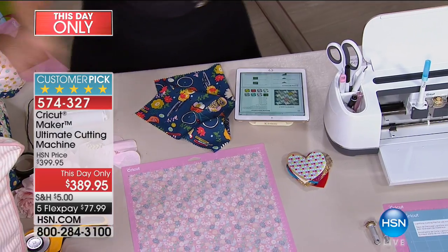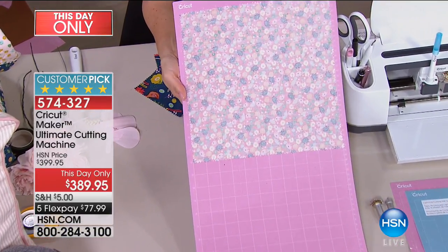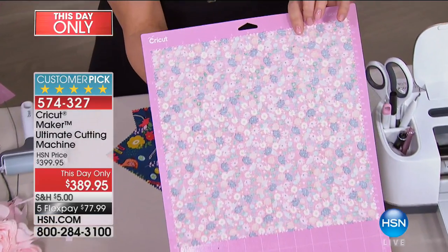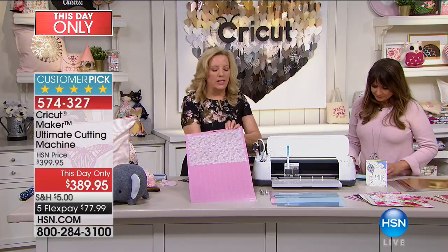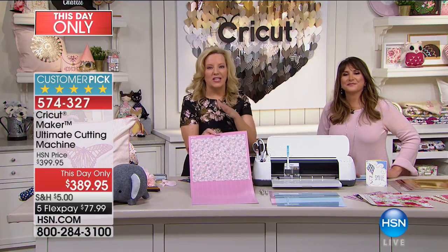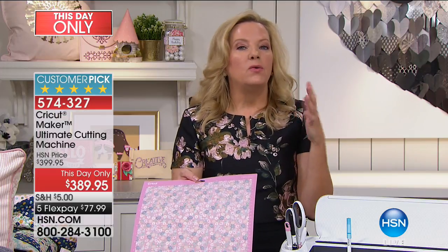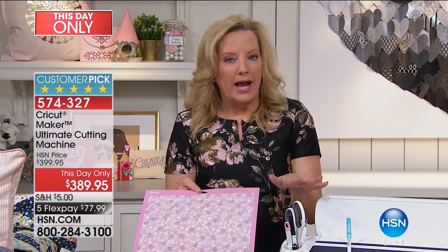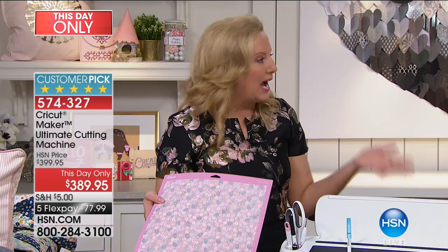Now, when we want to make the confetti quilt, one of the things you'll want to add to your Maker is this extra long mat. This is 12 by 24. Because so many of the patterns are already in Design Space, if you're a quilter, you know that you can upload your very own patterns. You can create patterns in Design Space or click on the button and make my confetti quilt out of whatever's in your stash. I'm going to start with this, but if we can show my iPad, I want you to see the confetti quilt PDF.